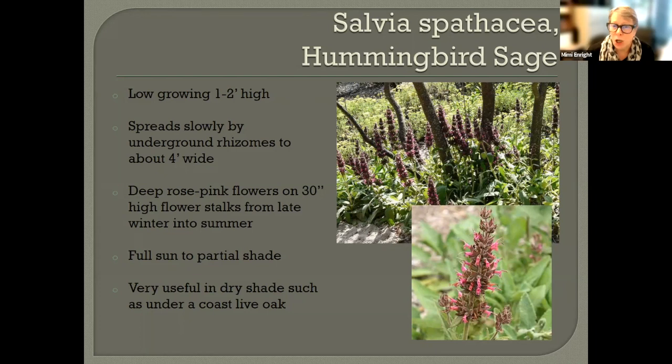Its foliage stays about 1 to 2 feet high, and then in spring, mine are just starting to bloom up in Cloverdale, you get these 30-inch high stalks of deep rose pink flowers. Really striking, really beautiful, with this really nice, clean, strap-leaved basal foliage on the plant.